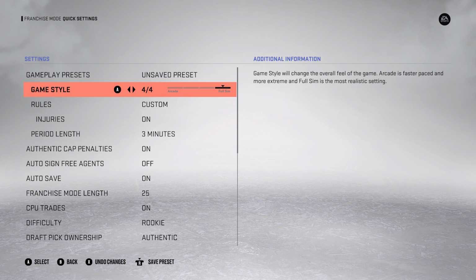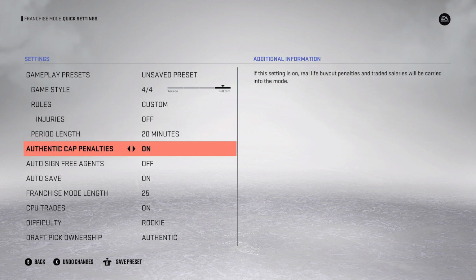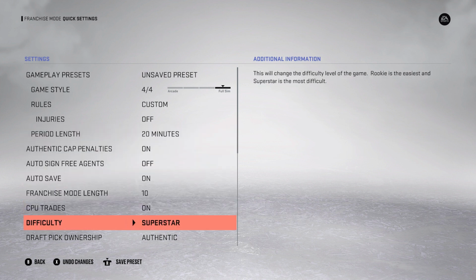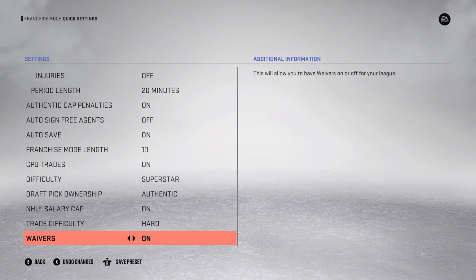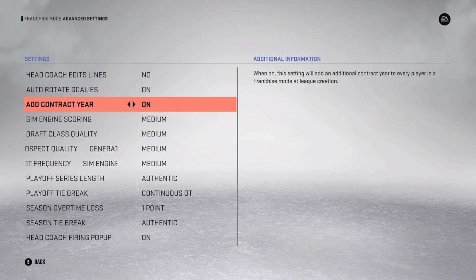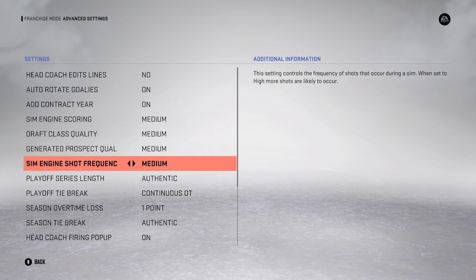And in regards to the actual settings here, guys, as always, game style is full sim, which is the most realistic. Injuries turned off just because they are a pain. Period length 20 minutes. Franchise mode, we're going to do a 10-year franchise mode again. Difficulty superstar. Trade difficulty there we'll have set to hard just to make it more difficult on us. And I am going to try something new here, guys. A lot of people were saying for most realistic goalie stats, as I mentioned how none of the goalies had good numbers, I need to leave the sim engine scoring set to medium, but turn up the shot frequency to high. So I'm going to give that a try.